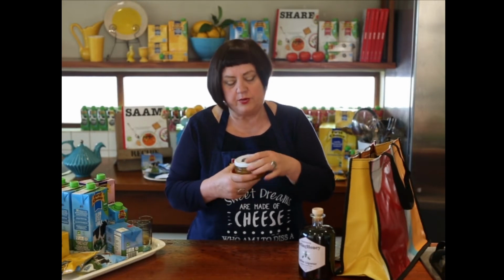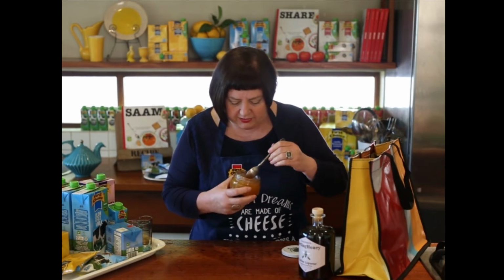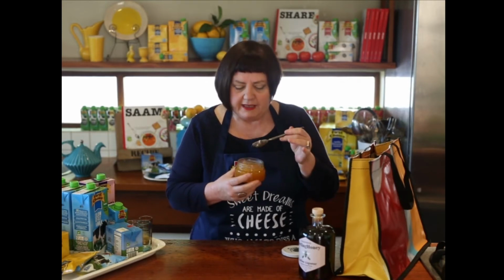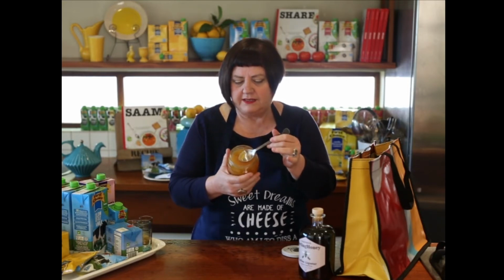I'm going to start with this wonderful raw natural product, Darling Honey's raw honey made from fynbos. And you can see the milky appearance which comes from the fine crystals in the texture, and that shows that it's unpasteurized and unprocessed. And I can see tiny flecks of pollen and of the honeycomb itself.